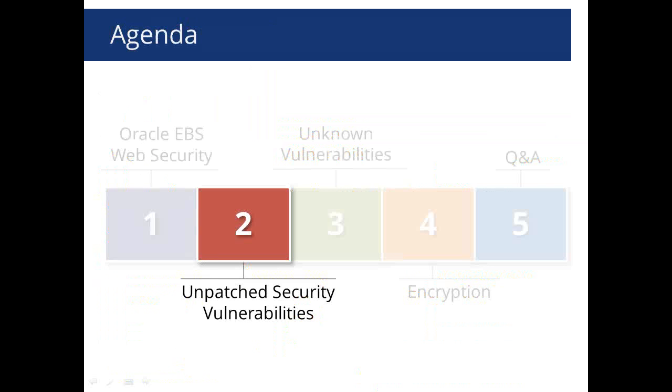So that's kind of the foundation, a little bit of background. I just want to level set everyone because I know some people weren't on our previous webinar. So now let's talk about a couple of areas where we can hopefully add additional layers of protection to the Oracle E-Business Suite and actually protect it more.